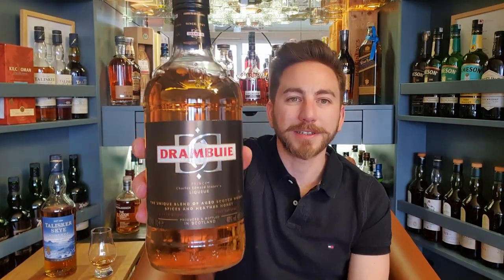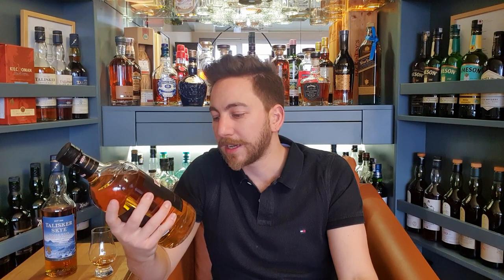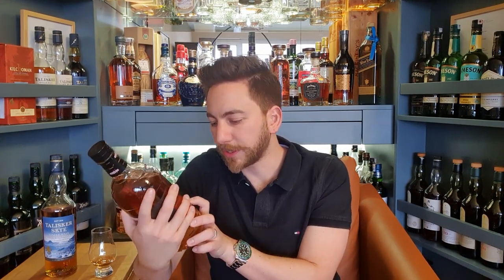And here I introduce you to someone from the same island. This is Drambuie. I don't know if you know Drambuie, but it's been around for ages, apparently since 1745. What is Drambuie? It is a whiskey and honey liqueur. You can't call it whiskey, even though it's 40% ABV. It's produced and bottled in Scotland.